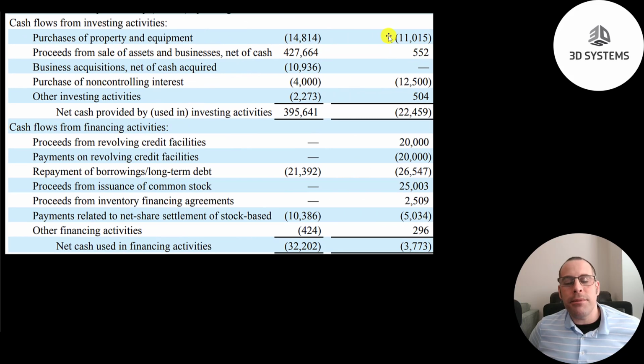This is the company's investing and financing sections from the statement of cash flows, the first 9 months of 2020 and the first 9 months of 2021. In their investing section, they received $430 million from the sale of some of their subsidiaries. They purchased $15 million of PP&E. They spent $11 million on acquisitions. So in their investing section, they had a cash inflow of $400 million.